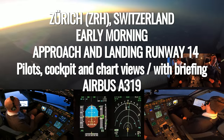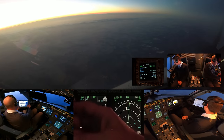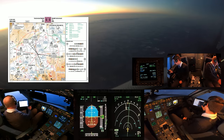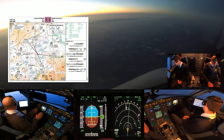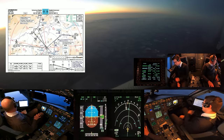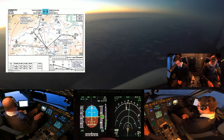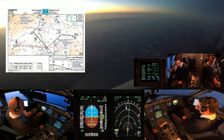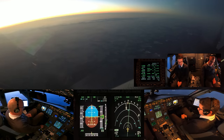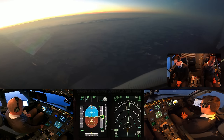Okay, we are flying to Zurich. We expect an ILS approach, and we're coming in via an MSA of 5,600 feet, and in case of go around, it's 5,700 and then 4,500, and there's no STAR. We are already on the way to Relax, and this is where the ILS chart starts.